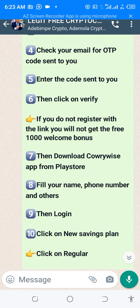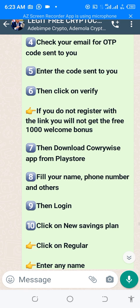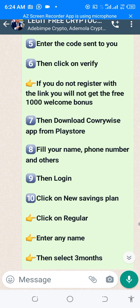When you download the app, go to Play Store to download it, or if you are using iOS, you can use iOS also. So you fill your name, put your phone number, and log in. Most of you are asking me about the BVN. Yes, you can put your BVN when they ask you for it.